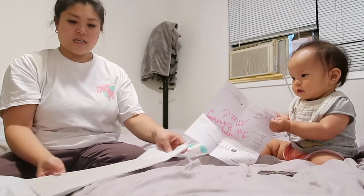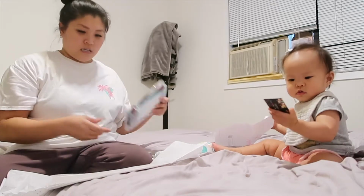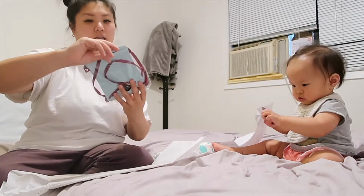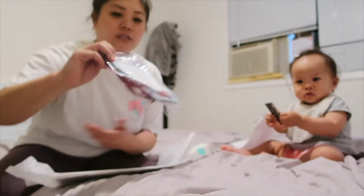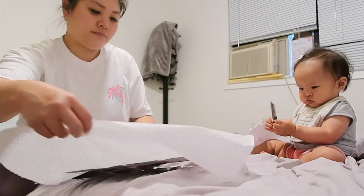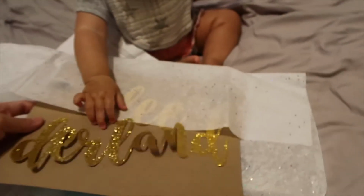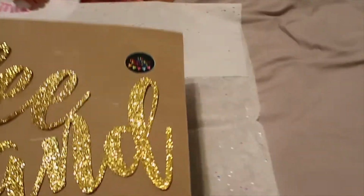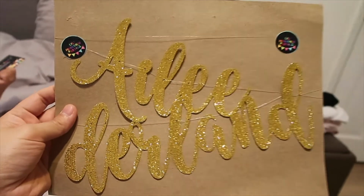Okay. Oh, this is cute. All right, I'm gonna have to show this later because I don't think I'm gonna be able to open it. But I got a photo banner thing. So I have to go print out all of her monthly photos and attach them. But it's so cute, keeping with the Alice in Wonderland theme. Let's see. Okay, here we go. I don't wanna undo this because it's gonna be pretty hard, but a little custom Ailee in Wonderland. Oh, this is gonna be so cute. I'm excited. This looks great.